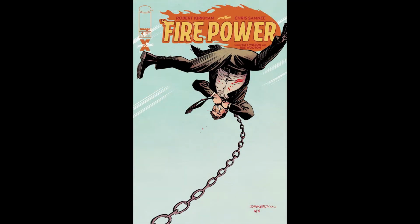Next up, from Robert Kirkman and Chris Samnee, we got Firepower number 4. Really good book. Really fun book. I am really enjoying this book. Really enjoying the action, the art. I'm enjoying the writing. The bad guys are really bringing it to the main character, Owen, in this book. Robert Kirkman and Chris Samnee are putting together a really quick-paced, awesome book with some in-depth material to it. So it's very emotional, but it's also very action-packed. Good book. Definitely worth a read. I would grab that if you had the opportunity.